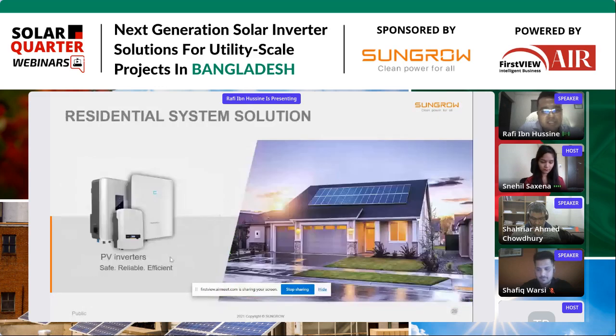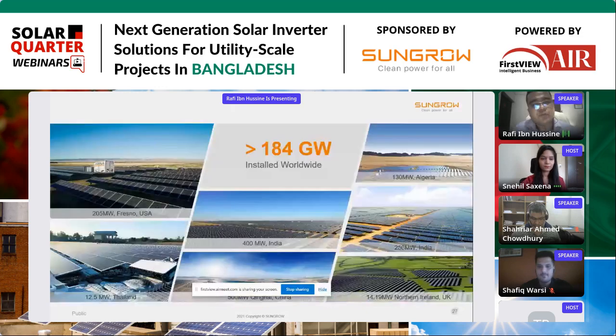So this is our residential system solution. We have a residential system solution from 5 kilowatt to 20 kilowatt. And as of today, we have shipped more than 5 lakh units all over the world. So we have already installed 184 gigawatt. As of today, you can see our inverters all over the world in 150 countries, and we also have 25 cities. So you can see some of our project pictures here.